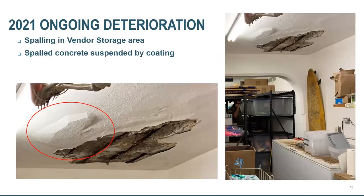This is just a couple months ago. Here's a view inside one of the old restroom areas or storage areas. And again, you can see here that the concrete continues to fall out of the ceiling. And here's this whole section suspended by the elastomeric coating on the ceiling. So again, while that sort of stuff was repaired back in 2016, 2018, it's just gonna continue to happen all over the structure.